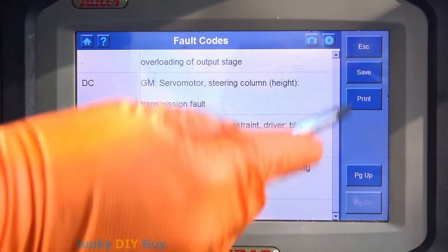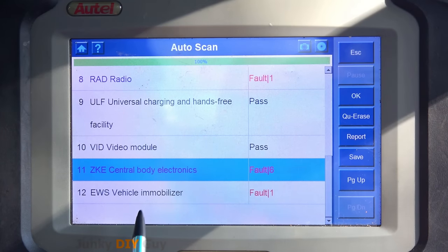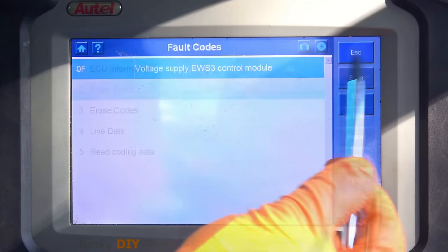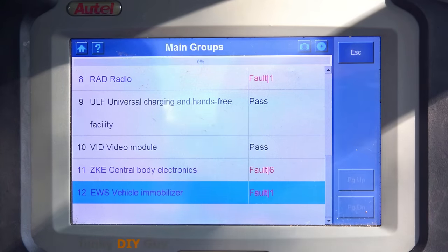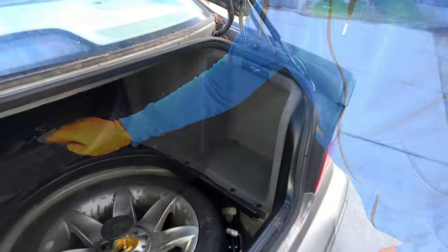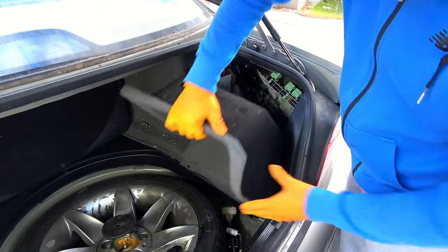Not enough voltage for the electric motors. And finally the immobilizer. Well, the same reason again. So there's nothing wrong with the car's computers, this guy just needs a new battery. So let's get to it. When replacing a car battery, you remove the negative terminal first.